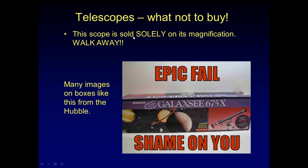This scope is sold solely on its magnification. When you see that, walk away. You see something like Galaxy 675? No, you're not going to get 675 power out of this scope. This scope will be a severe disappointment. Many of the images on these boxes are artist renditions, hand-painted, or pictures from the Hubble telescope. Anything that's based on power, walk away.